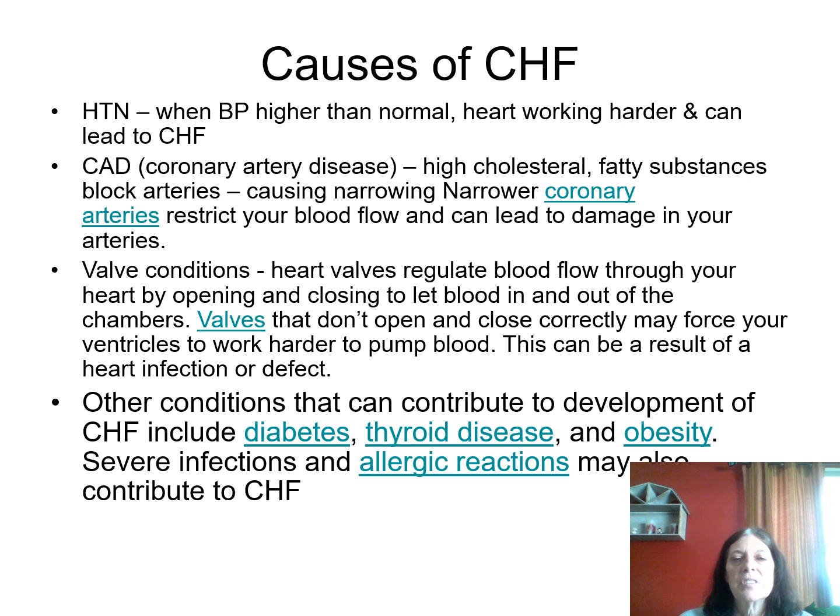Other conditions that can contribute to the development of CHF include diabetes, thyroid disease, and obesity. Severe infections and allergic reactions may also contribute to CHF.